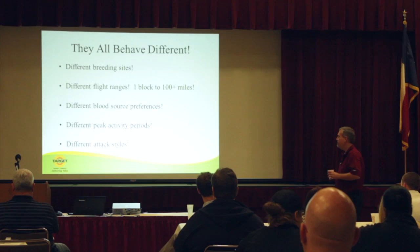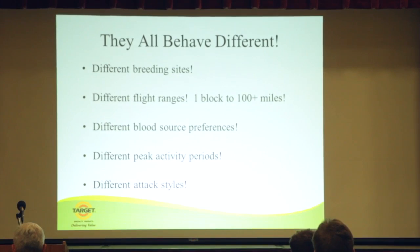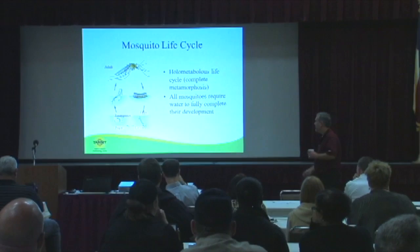There's a lot of other differences, but we're going to focus on the breeding sites. Really not breeding sites. It's where they choose to lay their eggs. They're not breeding there. That's where they're doing their egg deposition. So we're going to focus on some of those sites a little bit and some of the specific species. Now, some of these won't be of real interest here.